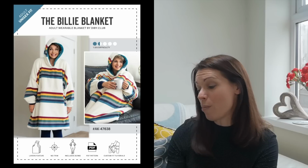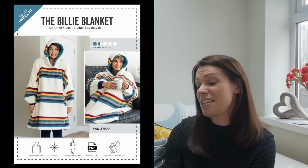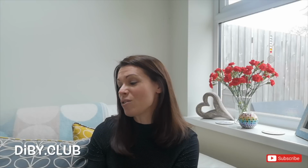I was having a look through Pinterest and I came across a free pattern from Dibby.club. I don't know if I'm saying that right, I'll put the name across the screen, but it's DIBY.club, and it's called the Billie Wearable Blanket. I'll pop some pictures up on the screen. This pattern is absolutely fantastic. It's totally free to download. It's got really good instructions, and there are a few different options with it. You can have a longer version or a shorter version, but I think the short version is already quite long, so just bear that in mind if you make it.